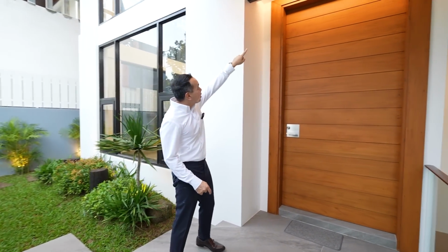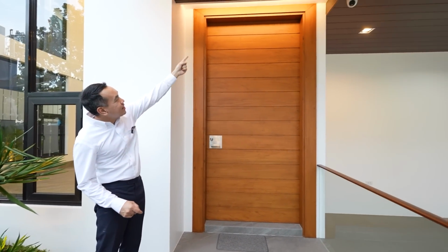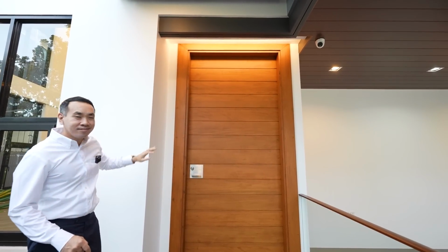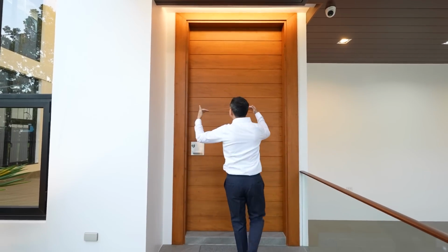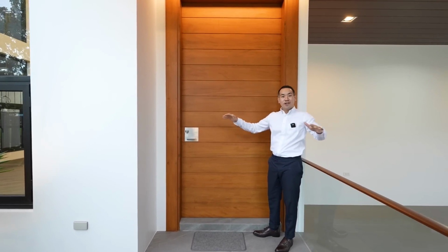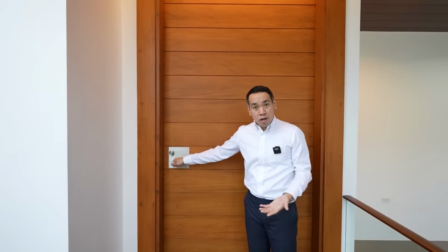And then I'm appreciating this nice indirect lighting effect at the main door. And check out the size of this main door. It has such an elegant feel for the entry of the home. Now, welcome to your beautiful home.